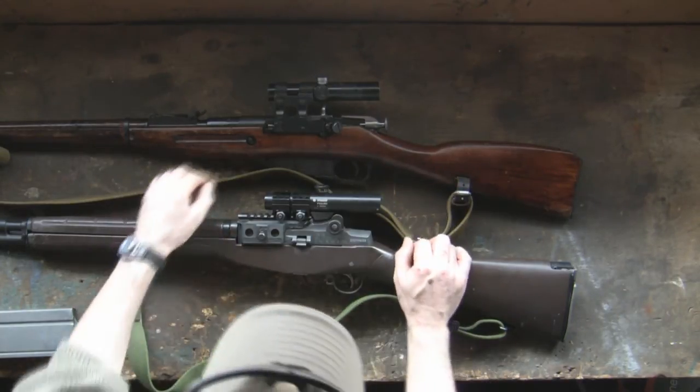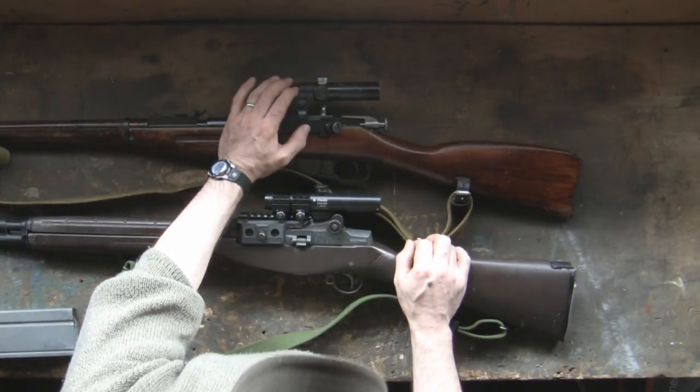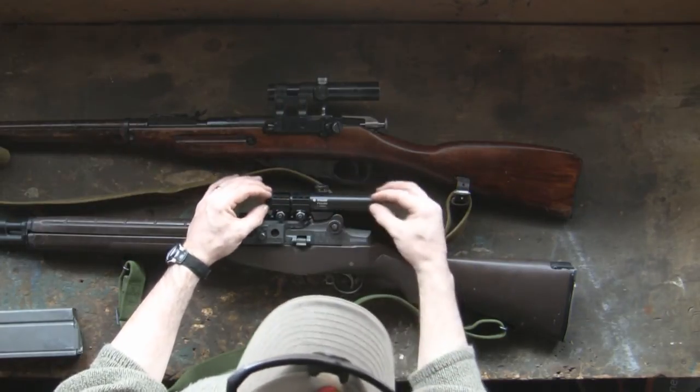Materials. The Russian PU scope is, I'd say, probably 50% heavier than the VOMZ, which feels like it's constructed of aluminum.